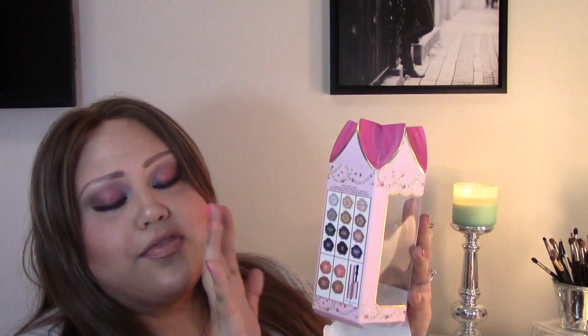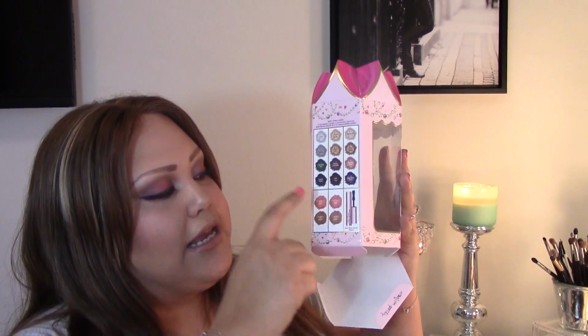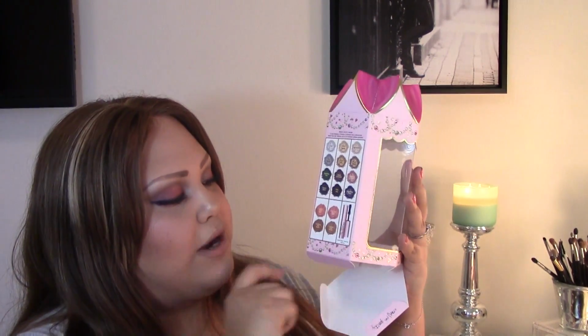So in total, there are 12 eyeshadows in this palette. It has 2 blushes, 2 bronzers, and 1 Better Than Sex mascara, and it's a great gift. I believe it's beautiful, or it can also help you have different gifts to give for everyone, or just a beautiful gift for you.